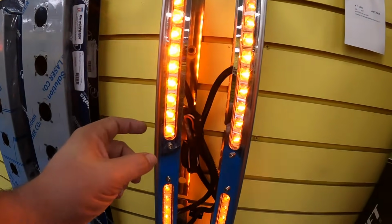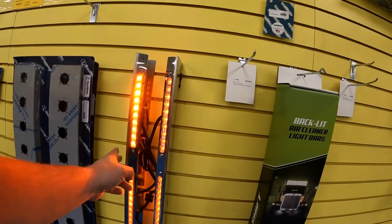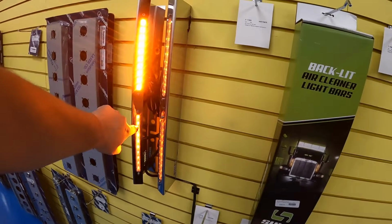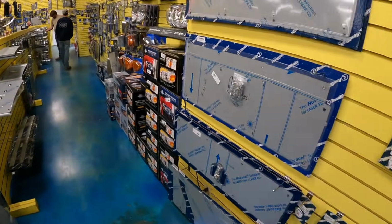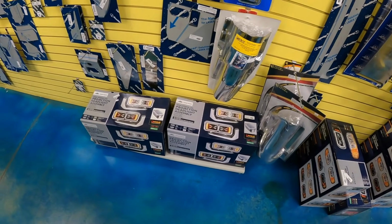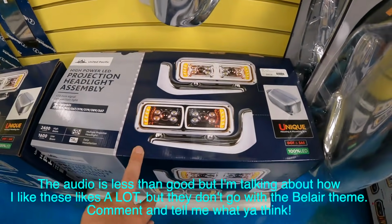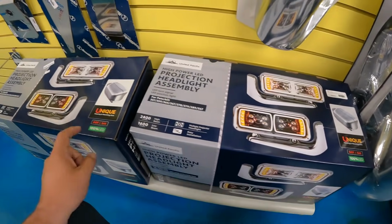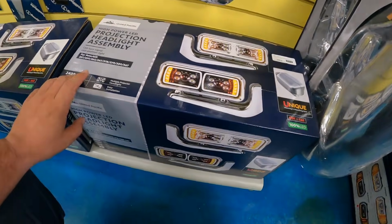Ooh, air cleaner panels. I like these. I have a friend who has these. Those are for the front, obviously. And these ones here are for the back. They have red lights here instead of amber ones. Bad they don't go with the Bel Air theme. I really like these. I like the way these are set up. They've only had one side for a while, but they got both sides now. Boy, that's tempting. I just don't know how it would go with the Bel Air theme.